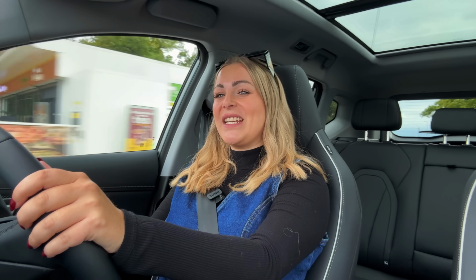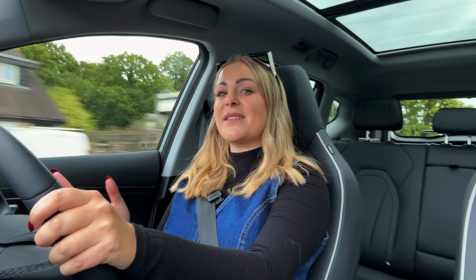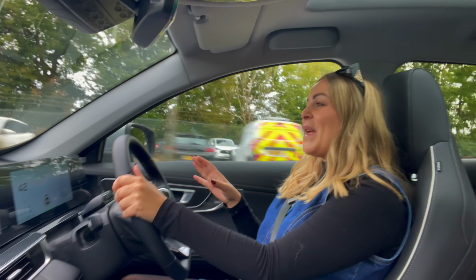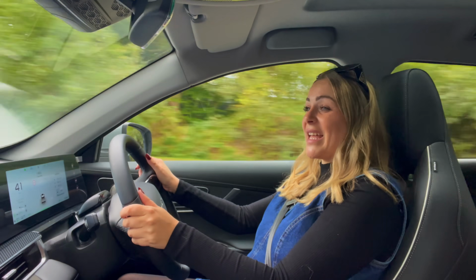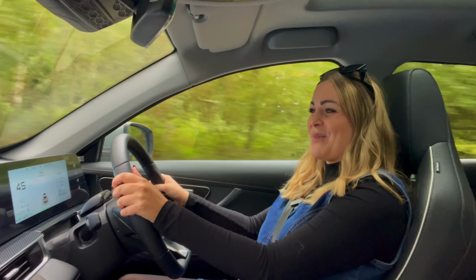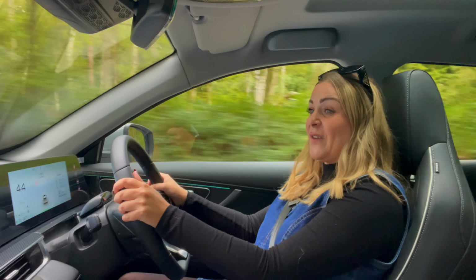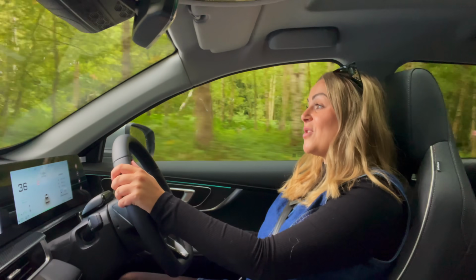So what is it actually like to drive? Well, around town it behaves very much like a pure electric car. It sets off in EV mode, it's quiet, and then you get that instant torque from the motor, which makes it feel light on its feet. When the petrol engine cuts in, you do notice it, especially if you accelerate hard. But for the most part, it blends in with not too much fuss. It's not as silent or refined as a pure EV, of course, but it is smoother than I was expecting from a brand which is new to the UK.